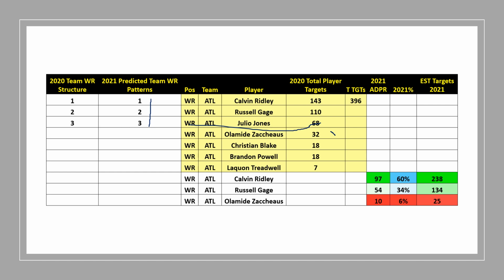So I'm still taking him as a free square, a good injury handcuff. I don't know if Gage and Ridley can get all those targets. That's a lot of work. So I think the public may be off on Zacchaeus some. But anyway, just be aware of that. And that's Atlanta.